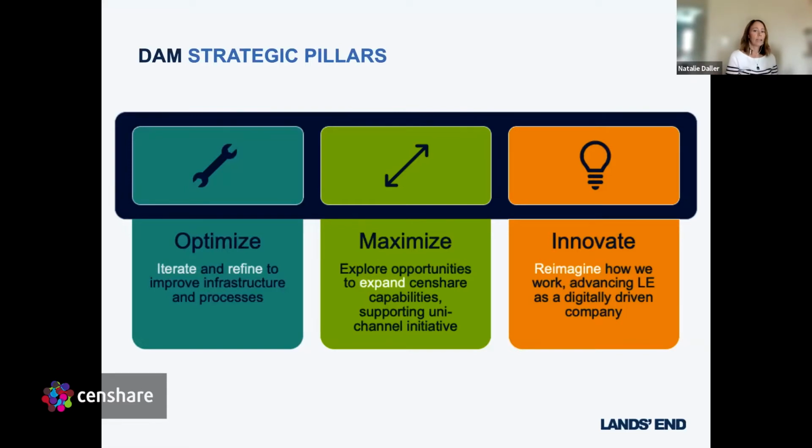So to align our new DAM to the company goals and support our overarching DAM strategy of building an enterprise DAM solution, we created a strategic framework, organizing all of our priorities and initiatives into 3 strategic drivers or pillars that ladder up to our high-level company goals. The pillars that you see here are optimize, maximize, and innovate.